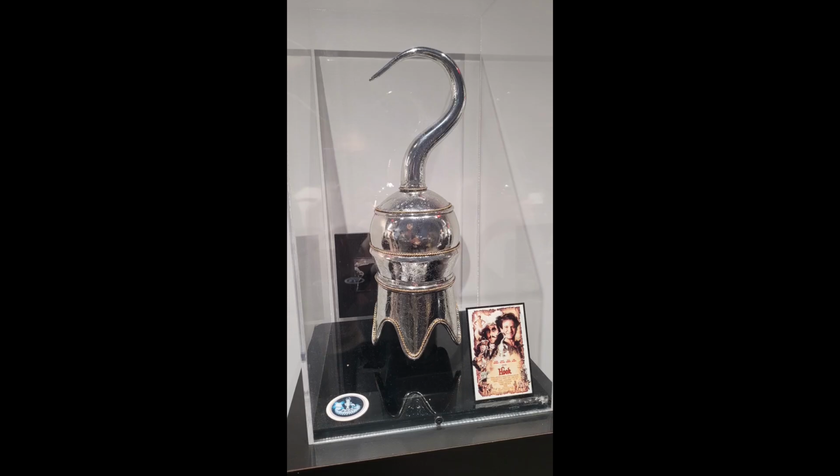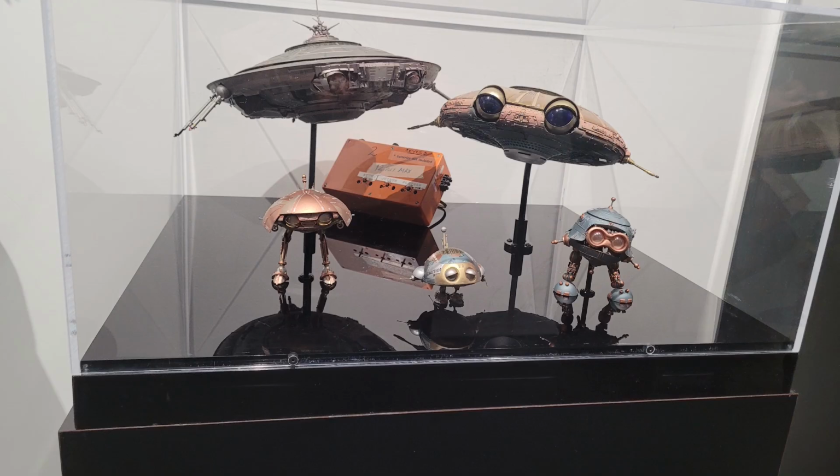Isn't that Dustin Hoffman's hook from Hook? Yeah. Batteries Not Included. I'm a huge fan of that movie, and those were actually the models from that film. That was cool. It was a cute film.